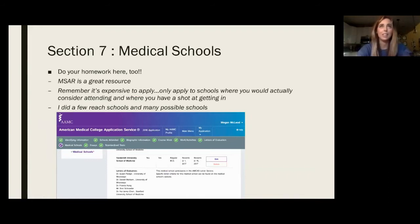So there's a lot of things you could say on this topic, but basically my overarching advice is just do your homework. So MSAR is a great resource if you guys have ever heard of that. It is available on the AAMC's website. It basically gives you information on average MCAT scores, how many in-state versus out-of-state people they take, what the tuition is like, how many volunteer hours people had on average. So it's a great compilation of information.